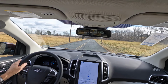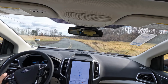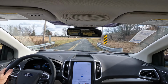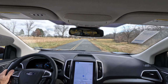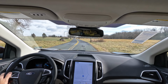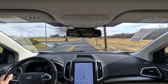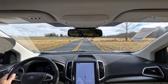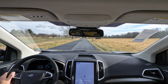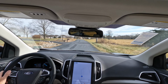I got a lot of tech in here when it comes to my larger Sync 4 screen, dual climate, heated and ventilated front seats, heated steering wheel, USB-A, USB-C connectivity, wireless charging, and then of course heated seats in the back, the twin panel roof. So there's a lot of tech and conveniences in this Edge Titanium that really makes it nice. But is it $52,000 nice? That's for you to tell me in the comments down below what you think about that.